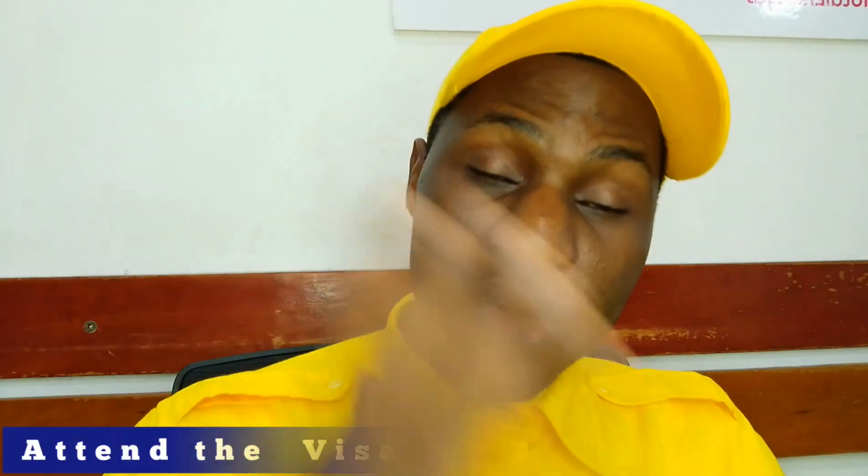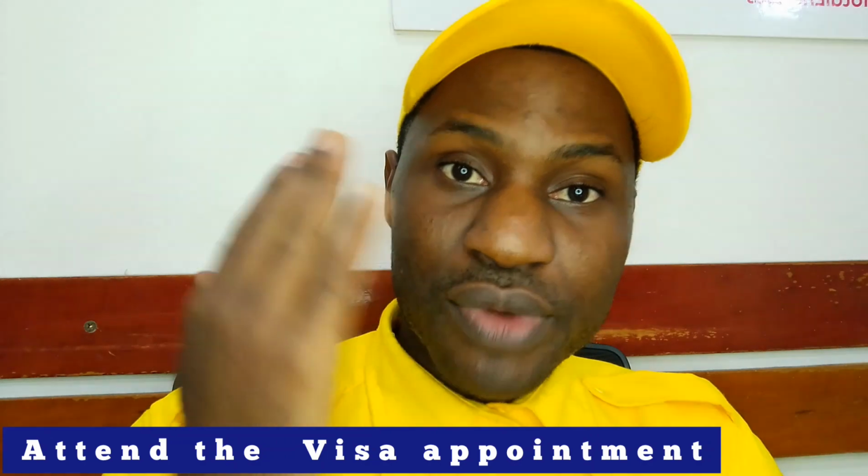Point number 4, you have to go to the embassy. Make sure when you are going, you go with your visa fee, because the tourist visa is 80 euros and you pay it at the counter at the embassy. Then you attend the interview. The interviewer or the visa official is going to ask you certain questions which you are going to answer. But remember, you must know the purpose of your trip, where you are going to be lodging, where you are going to in Spain, because you are not going to explore the entire Spain. So make sure you know all of this.